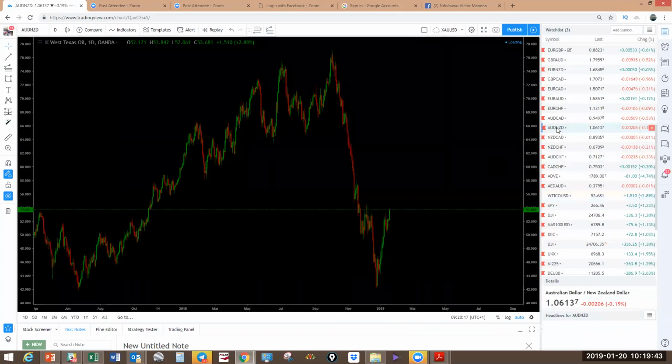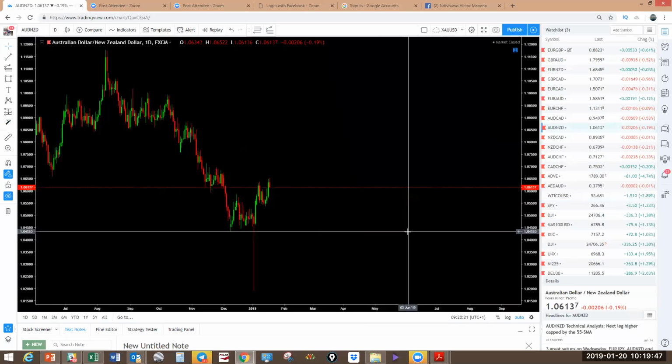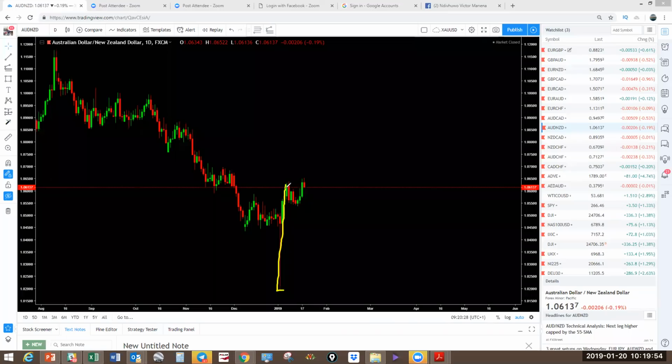AUDNZD. Now again, the New Zealand quoted pairs, need to watch them, don't miss them. You've got a pulsing move here. Watch last week again for the detail on this one, why we expect this to go down and why we wanted it to touch here and make an impulse, which has already happened. So we've got a pulsing move, we've got a correction. I'm already in this trade with a stop loss there. I think I posted it in our setups group already.